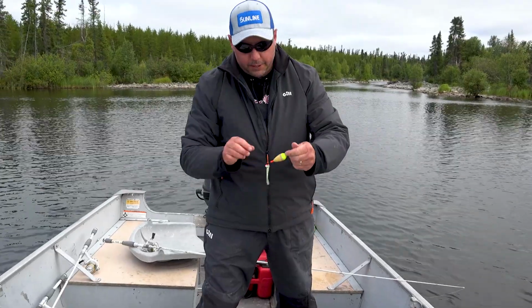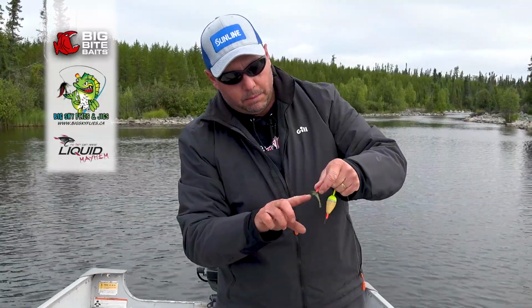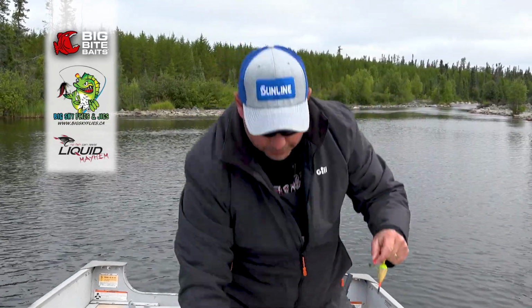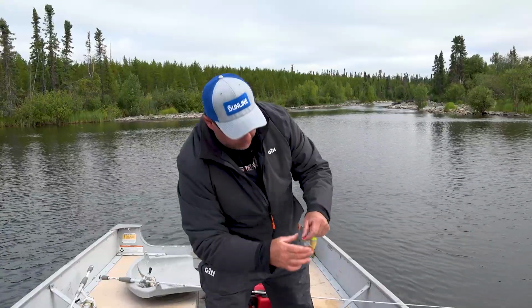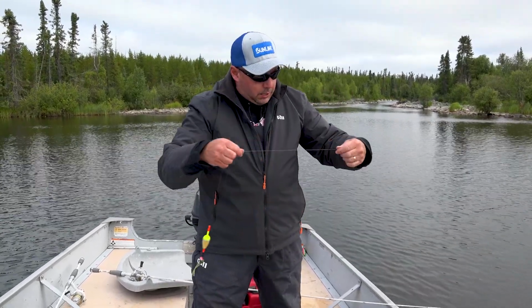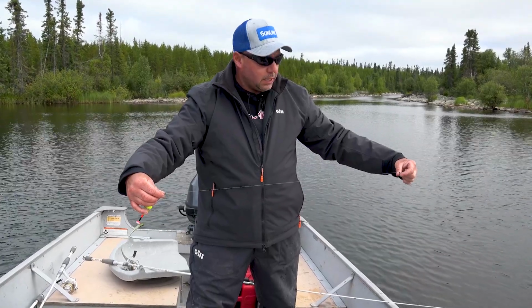So all we have here is a Big Sky jig. I've got a Big Bite Bait. I got it so it swims down like this, so it looks like a fish. I'm adding some Liquid Mayhem for scent, and that scent trail's carrying down. And then just a simple bobber under about roughly 3 feet. And then I got a tiny little split shot, and I'm just letting it out there and letting the current take it, and they're pulling it under when they're ready.